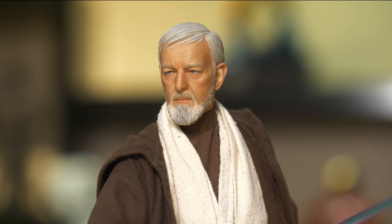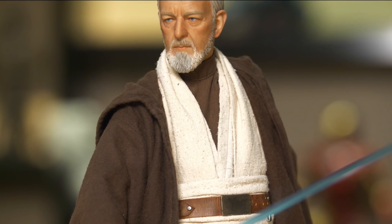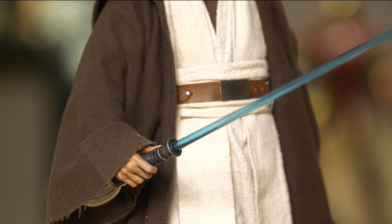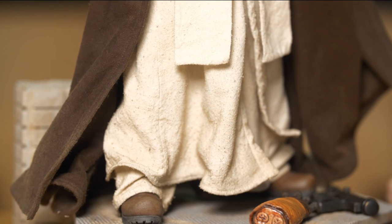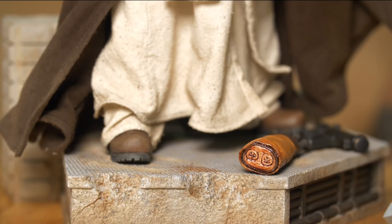So tell us a little bit about Obi-Wan Kenobi, the premium format figure. How did you guys decide on bringing this classic, iconic character to life? Well, original Star Wars. Not even A New Hope, just Star Wars. He was this old man, wizard, if you will, a Jedi master, right? Very iconic. Quiet, yet powerful.